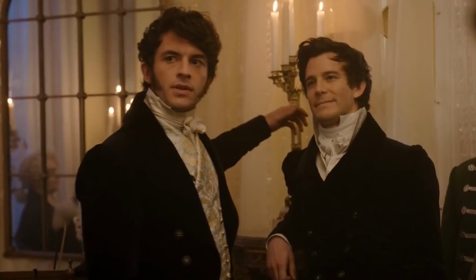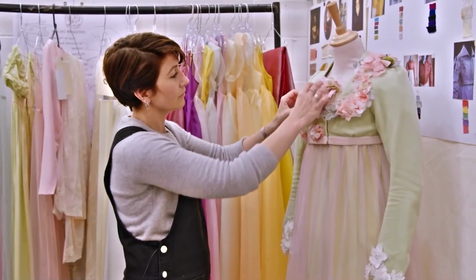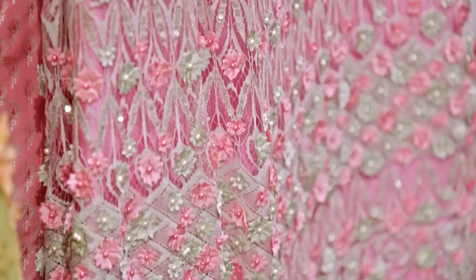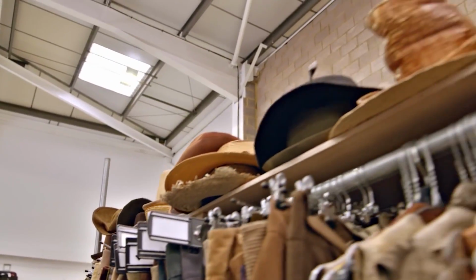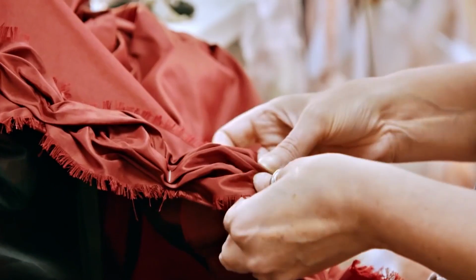Unbelievable. Throughout the 8 episodes in the first season of Bridgerton, Phoebe's character wears an astounding 93 dresses. Yes, you heard that right. 93 dresses. When asked about this fact, Phoebe says, "I had 93 dresses. That's just mad. They're all made from scratch and hand embroidered. And there are 6 people making just Daphne's dresses."